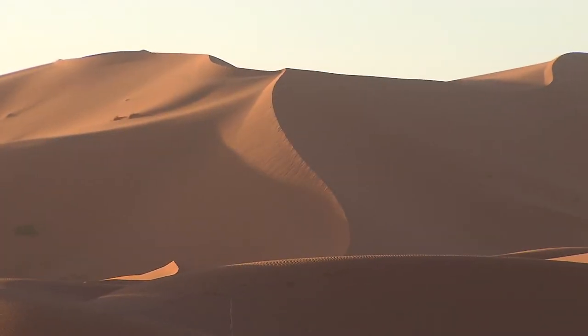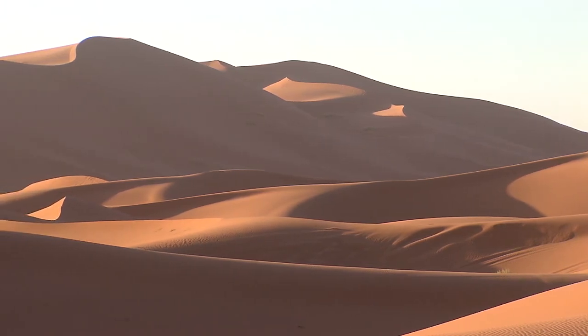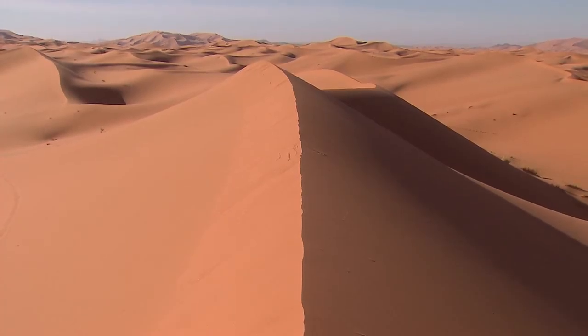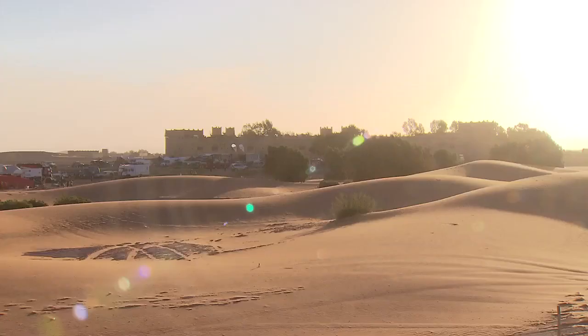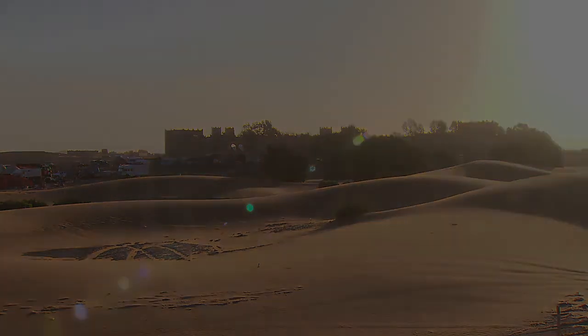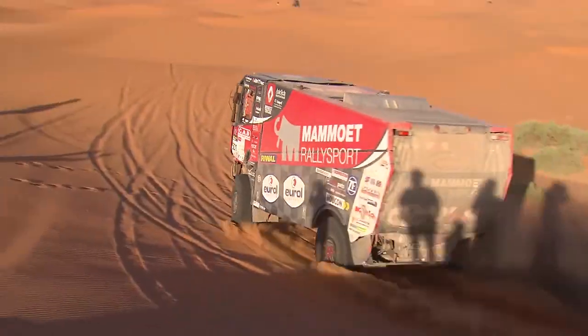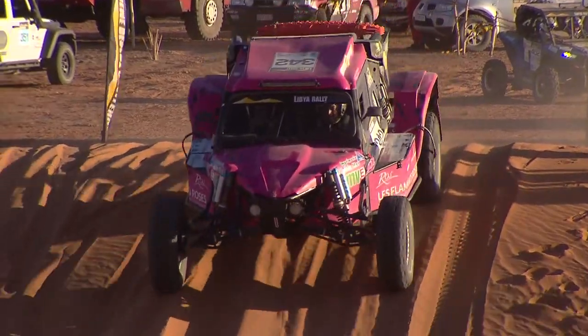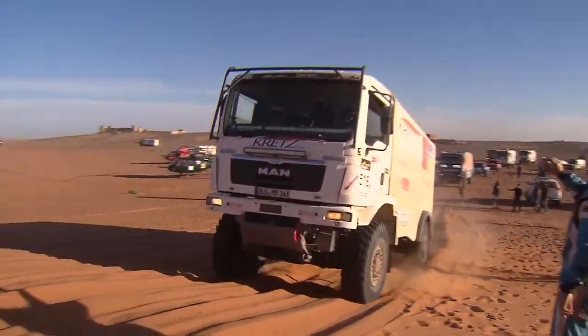Two more stages to go in the Libya Rally, and on the penultimate day it's a very long stage, over 500 kilometers, divided into two special stages. The first one goes from Mazuga to Butnip, 194 kilometers, of which 30 go through the breathtaking Chebi, the highest sea of dunes in Morocco. So there's plenty of entertainment and high level racing to be expected.